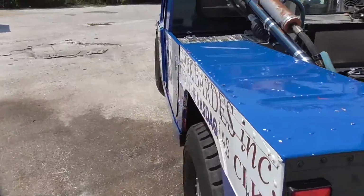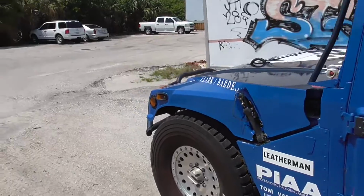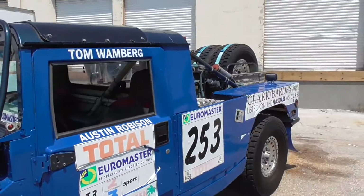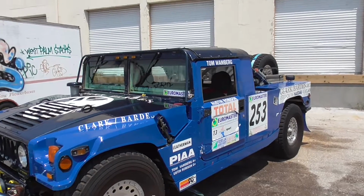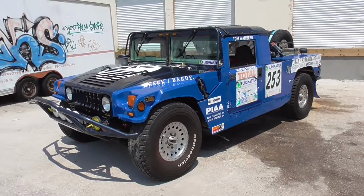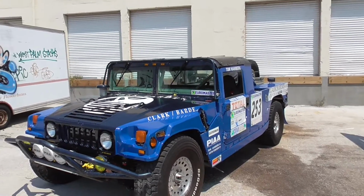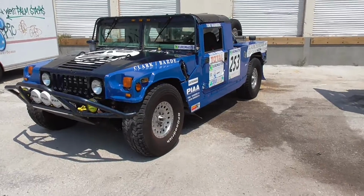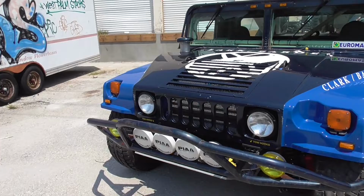Now remember, this is the actual vehicle that competed in and finished the Paris to Dakar Rally in 1996. It actually finished 67th out of 71 vehicles. While that might not seem like anything great when it comes to racing, if you know about the Dakar Rally, you know it's one of the most grueling races on the planet. And most vehicles don't make it. There's been many people killed during the rally.